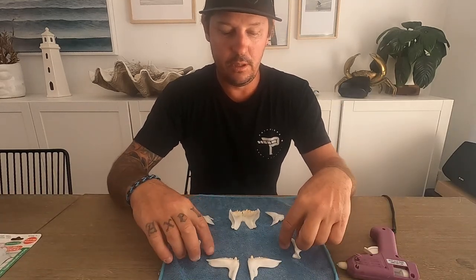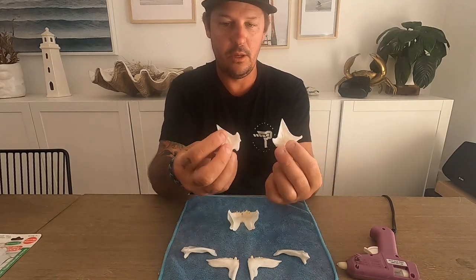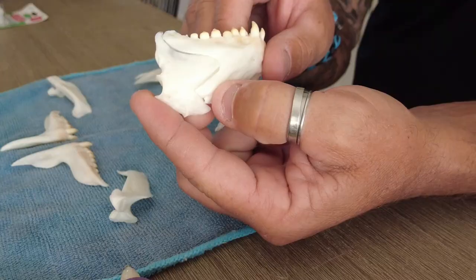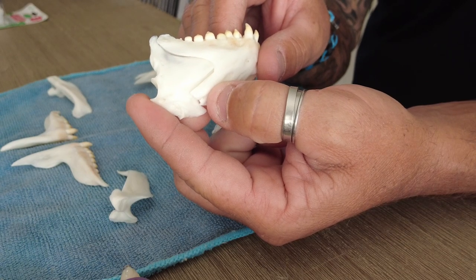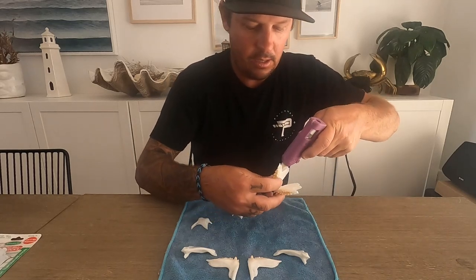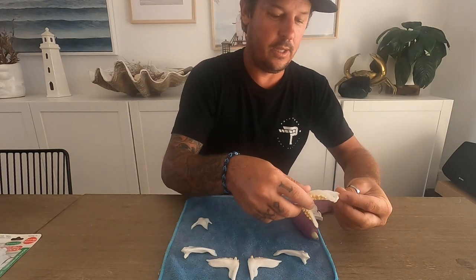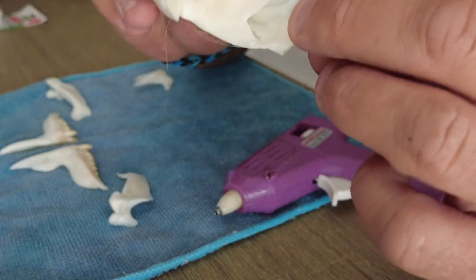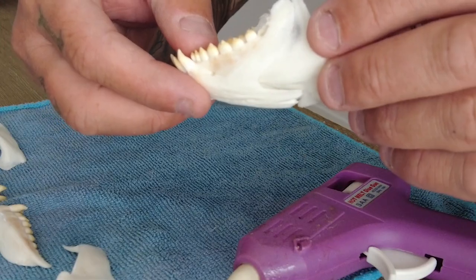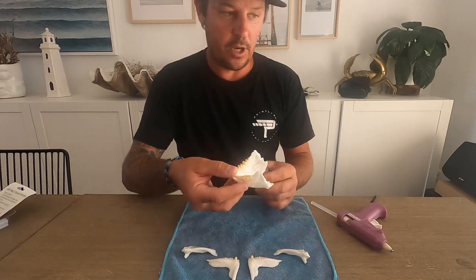Two jawbones and two side plates of your jawbones. You've got your bottom jawbone and you've got the two bits. The sharp bit will slot in along there. So what I want to do is get your glue gun inside, put a nice dab of glue in there, like that, or just slot in there like that. And I just hold it for about 10 seconds. Then you've got your other plate, going on the other side. Once that sets, mate, she's not going nowhere.